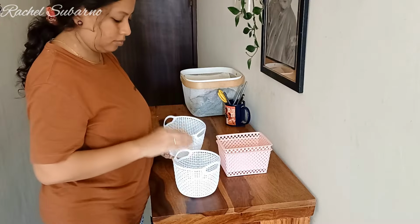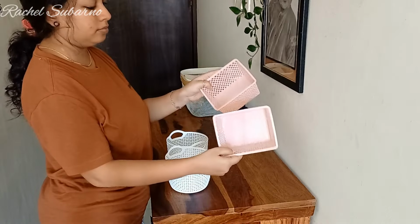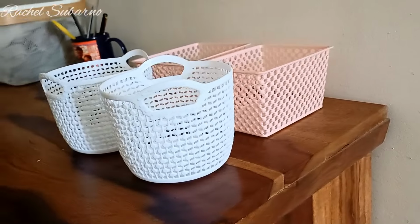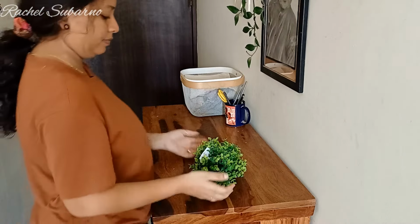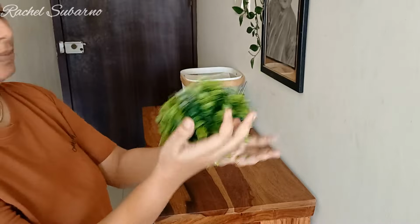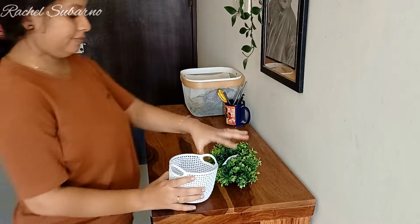Next are these plastic organizers. I'm going to use them in multiple ways. They were quite cheap and I could literally think of 10 different spaces where I needed them. There's nothing very fancy about them, just that they are super useful. Next, I found this super interesting artificial plant which looks like a ball. I loved its quality and decided to give it a try.